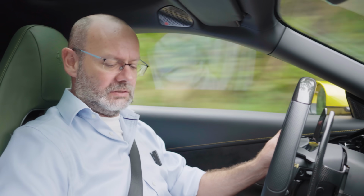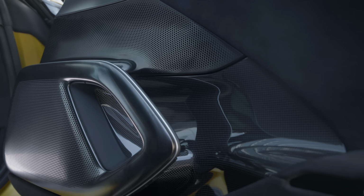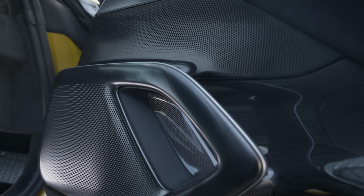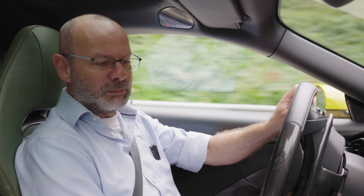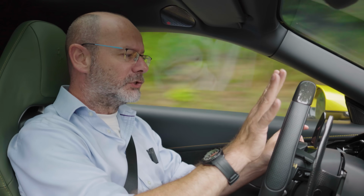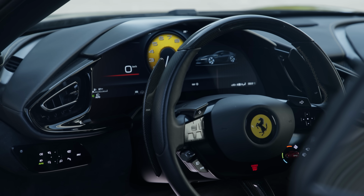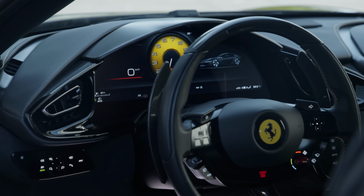Fit and finish is pretty good, material choice is pretty good, and you will get a choice about it. You can have some elegant stuff, or you can have some super sporty stuff, like the carbon fibre we get in here. You get a digital instrument panel, but the rev counter remains front and centre.